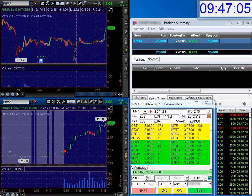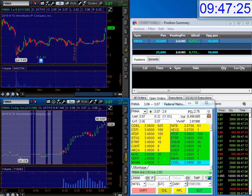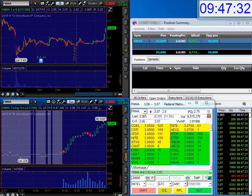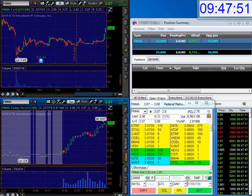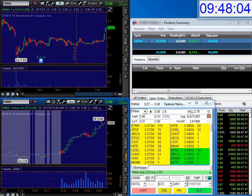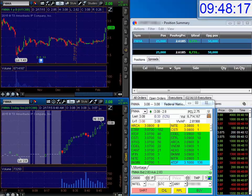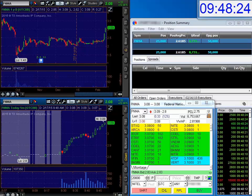And Fannie Mae is still pushing very nicely through 3 here. So far, it still looks like those buyers are in control. 308 thinning out on the offer. An ARCA bidder comes up to test the best offer. See some prints going through above the best offer at 309.